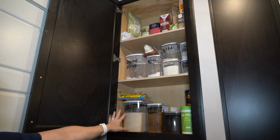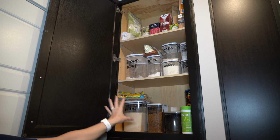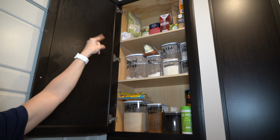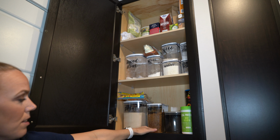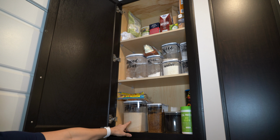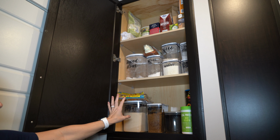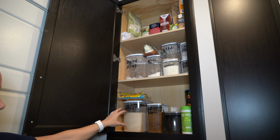Okay, so we have our kind of pantry dry goods up here on the top with the most used things easier to reach, and then the stuff we don't use as much at the very, very top. We have everything labeled with our decals. We have sugar. We use a lot of sugar because we, again, make water, kefir, kombucha, things like that. So we're not using it to just add to random things. We use it for mostly fermentation stuff.